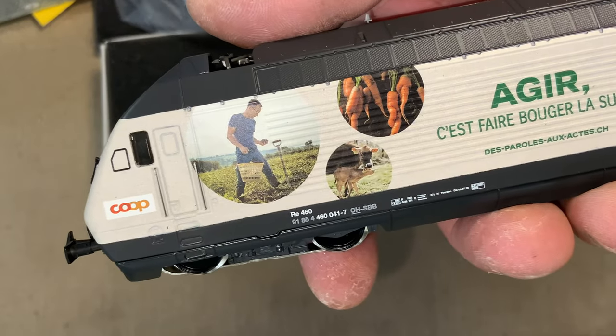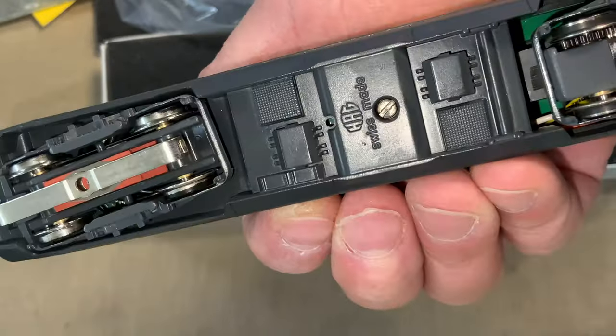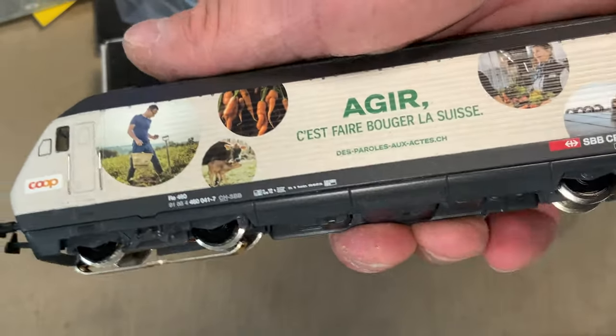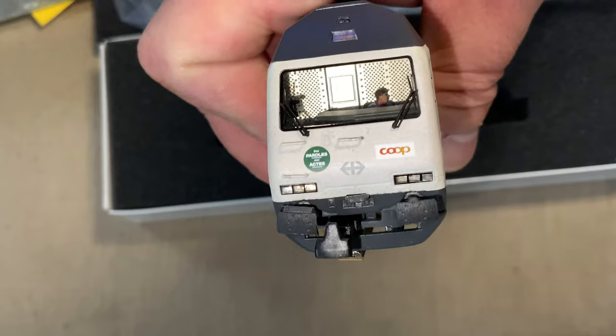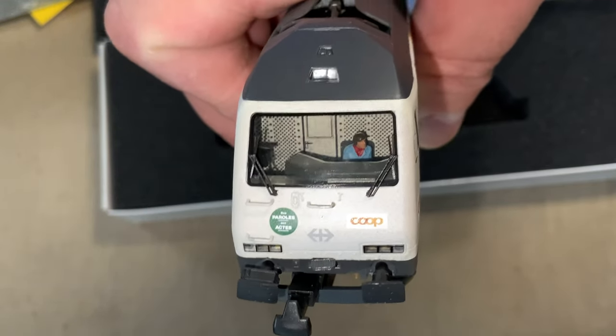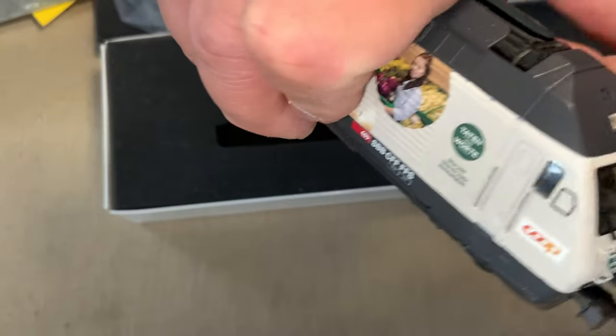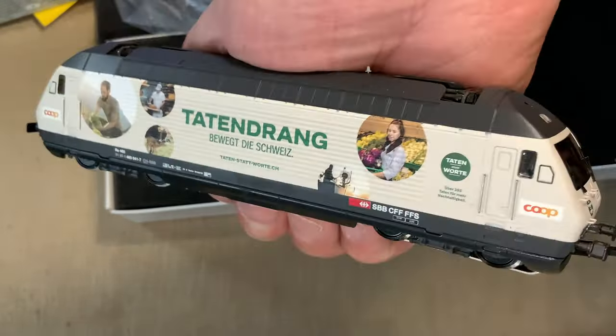As you can see, it's French on one side and German on the other. I think Switzerland has four national languages, right? But I guess these are the two that count. And there is a guy in it, which I really appreciate. Roco and Hag seem to be the ones with guys. If you look, actually, the interior details are very nice. And they look very good, but these are expensive if you're going to buy Hag.